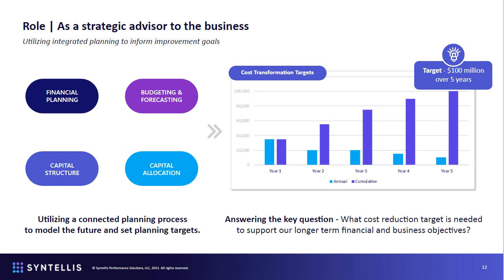And the right-hand side is really just the key question that all of this work really helps to drive, which is, are there cost transformation goals that are really imperatives that we need to achieve? So when we talk about the strategic role of finance, and as I wear that hat right now in this discussion, the number one thing that we do is really set that imperative around what potential cost transformation is needed, and we do that as a strategic role, as a strategic advisor to the business.